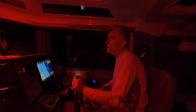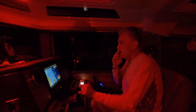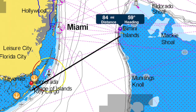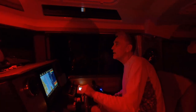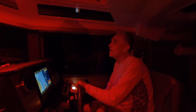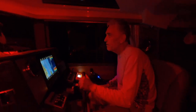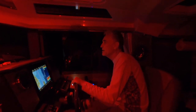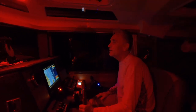How many hours do you think it's going to be for the crossing in this weather? Well, we've got 85 miles. That's our distance as the crow flies from behind Rodriguez to North Bimini. Now, once we get out into the Gulf Stream, that's roughly a 3.5 knot current that's been pushing us north, so that's going to move us quicker. I'm hoping it's, you know, we've got an eight hour trip to get there.